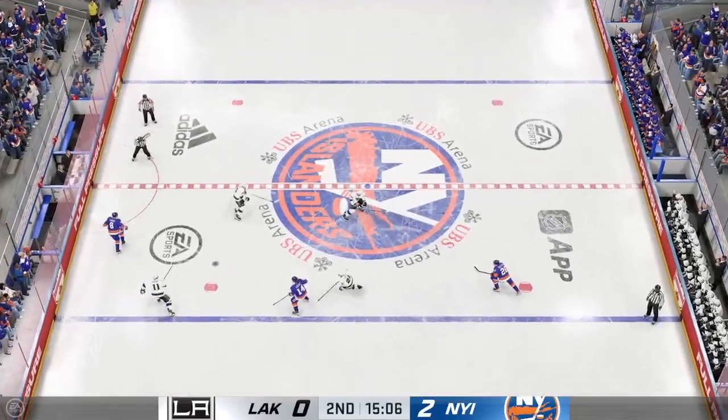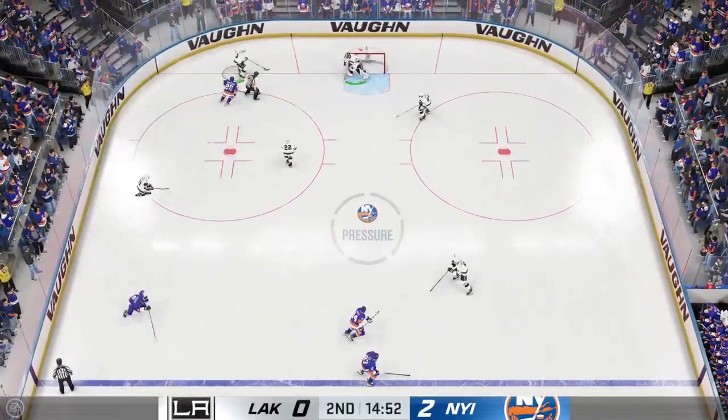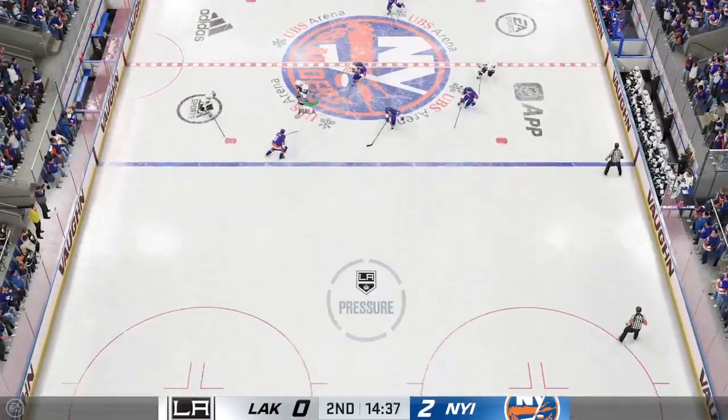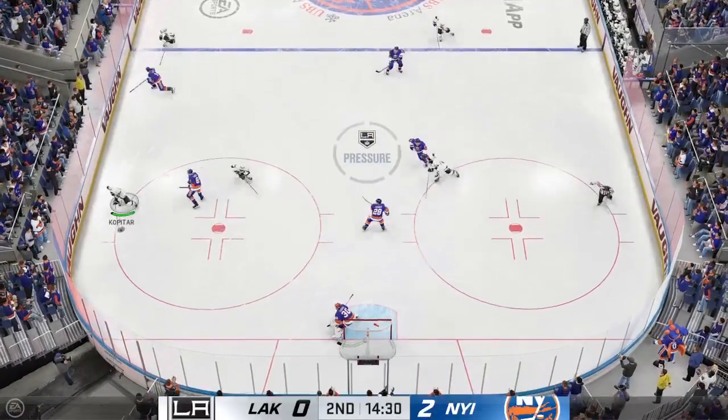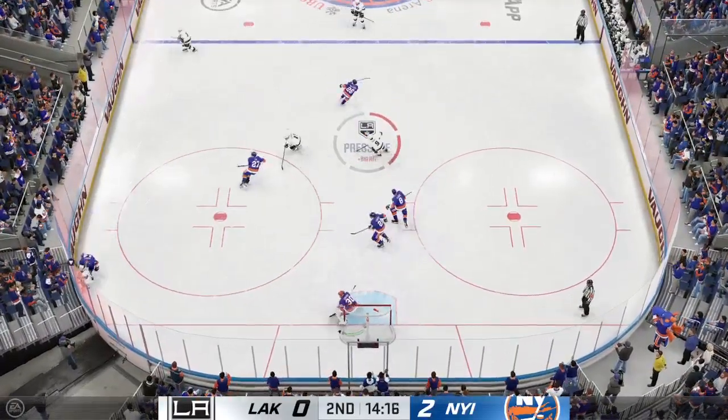Oh, he hammered him on the play. Oh, this is just a thunderous hit. Talk about physical engagement. He got James. That was big time. Quick pass to Kopitar. Sends it to the middle. Puts it off the post.